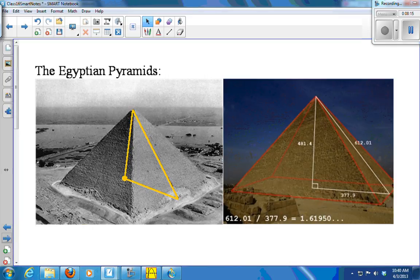The Egyptian pyramids show the golden ratio. If you take the slant height, the distance from the center of any given side to the top, and divide by the distance from the center out, that's the golden ratio, or it's very close to the golden ratio. Remarkably close given the vastness of this project and the tools that they had to complete it.